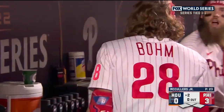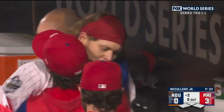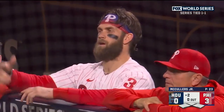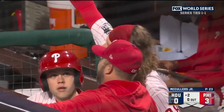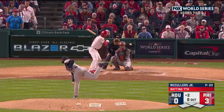And whatever Bryce Harper told him, it's like helped. I saw Bryce Harper call him over from the on-deck circle towards the end of the last inning, whisper something in his ear. They do his hey. Swing of the first pitch, swing really hard and hit a homer, dude. Same exact thing Harper did.